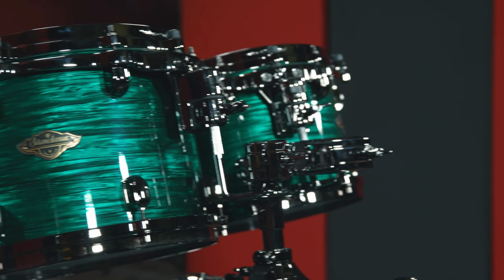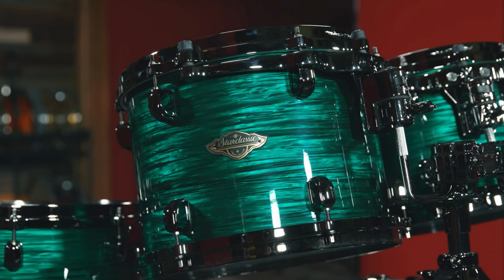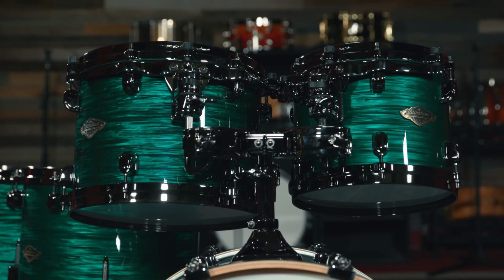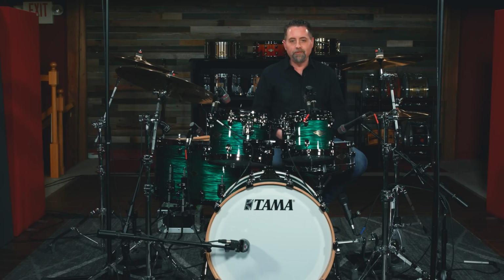And I have to tell you that with the black hardware, these kits just pop. The wrap finish is something that offers you a little bit more durability than a lacquer finish, which is attractive to some. I know it is for me, especially if I'm going to be carrying these around from gig to gig. We've showcased the walnut birch drums a lot. We're big fans of this kit here, and these sound just incredible.